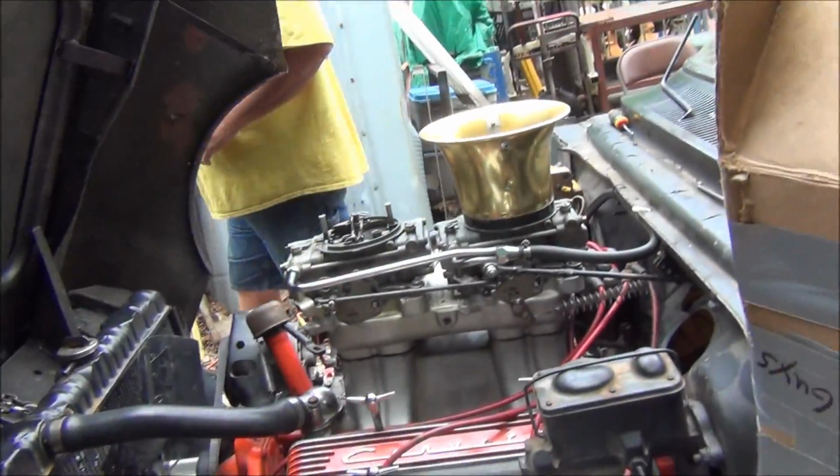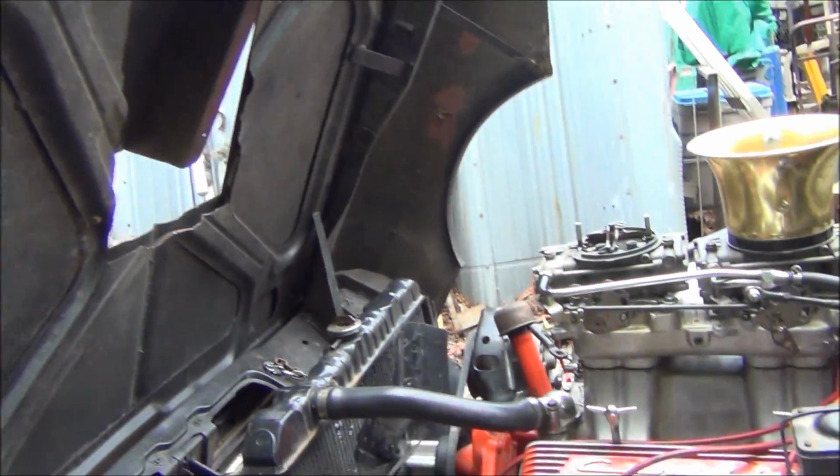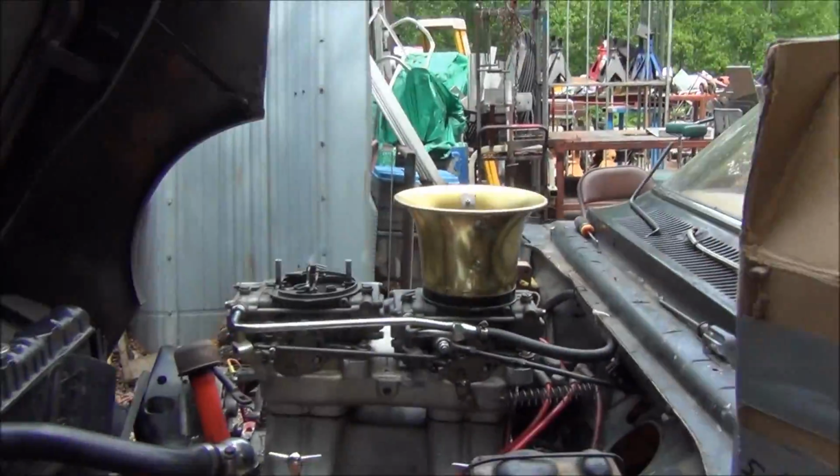I converted my carburetors back to the original setup because I had holes drilled in those and it was messing up everything a little bit. You should have heard it with the other ones. It revved good. These rev about as good, so it's good.